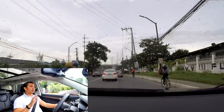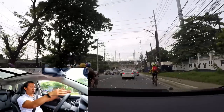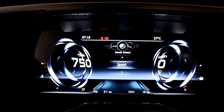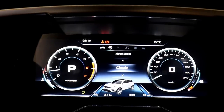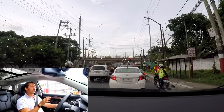Now, in my showroom review, I also mentioned that this baby has three themes for your instrument gauges. There's the sport theme, there's the fashion theme, and the classic theme. So, on the first couple of days I've had this, I've used the fashion theme.